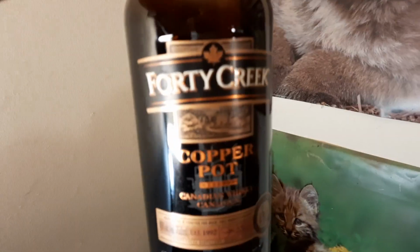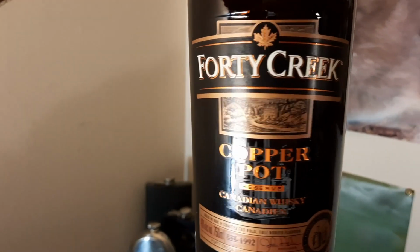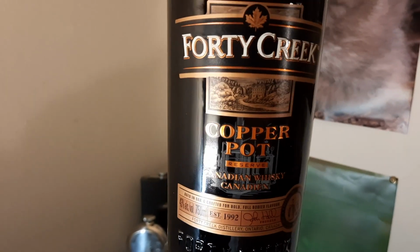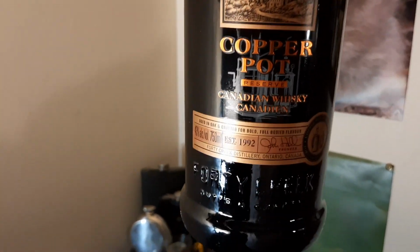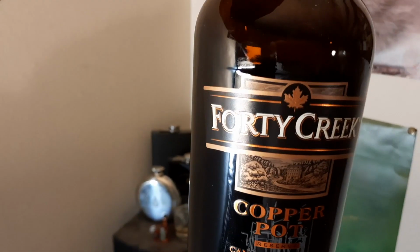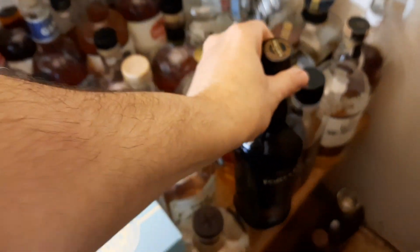Now I'm standing up. Okay. Another row here would be the 40 Creek Copper Pot. They call it 40 Creek Copper Bold now. They changed the label and the bottle and the name, but it's the same whiskey from what I understand.